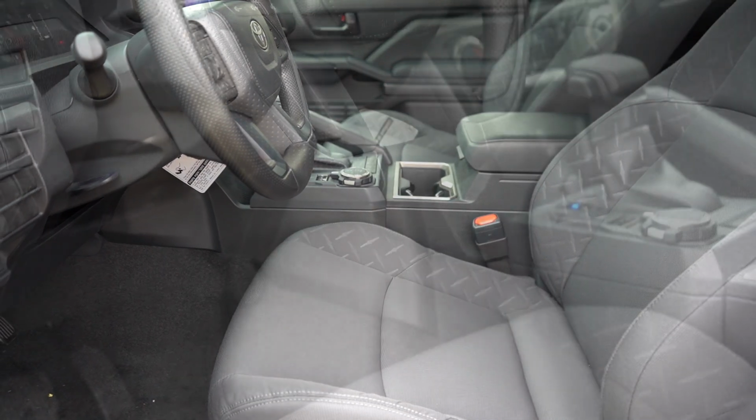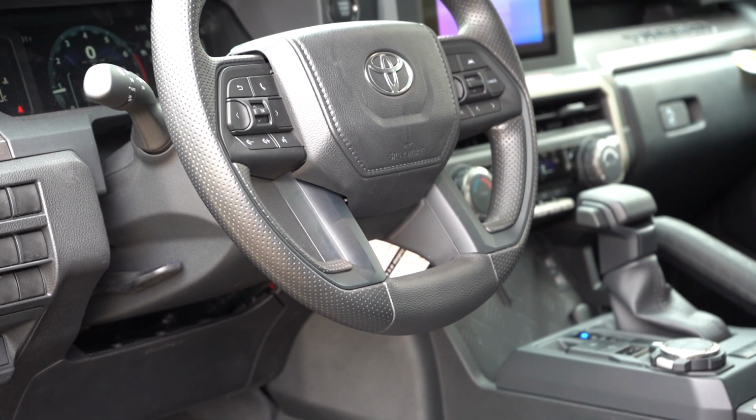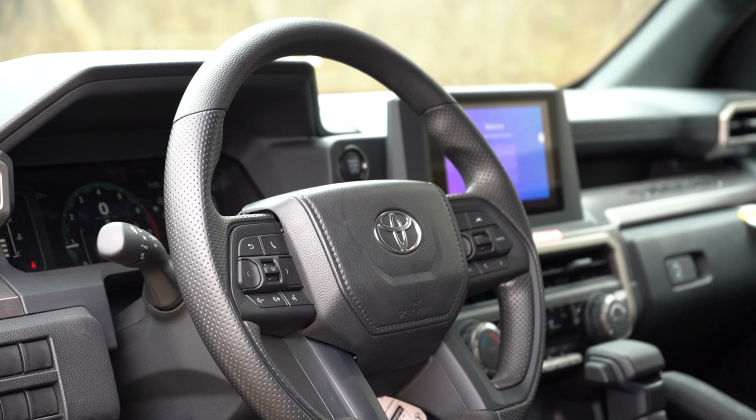But now let's go ahead and take a look at the steering wheel here. It is tilt and telescoping. It's going to be wrapped in polyurethane, but leather wrap steering wheel is optional. So I did want to mention that. And overall, it kind of feels like the Tundra steering wheel, same design as well. So I kind of liked it.